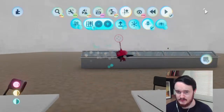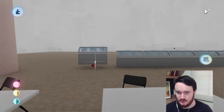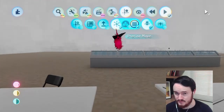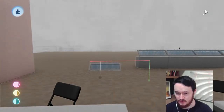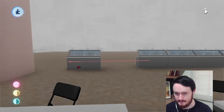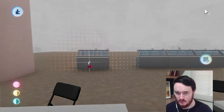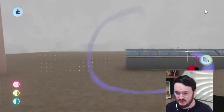You can use that. You can also use a grid if you want to make things follow a grid. You can also use precise move, which tells you exactly the direction that you are moving things in. So if you want to go in a certain direction and you don't really care too much about how far you go, use the precise tool. If you want to use the grid, that'll snap into place a bit easier. But you get used to using the motion controls.